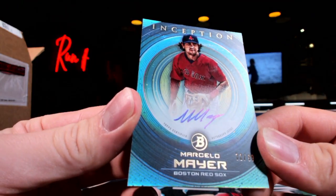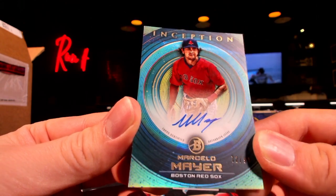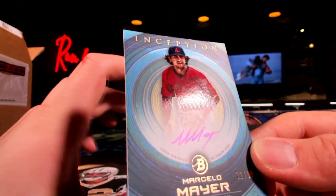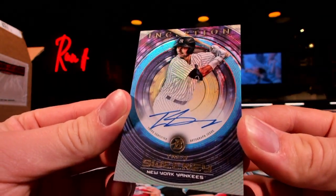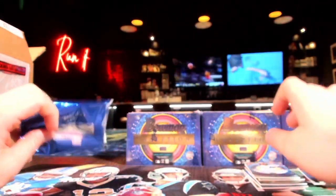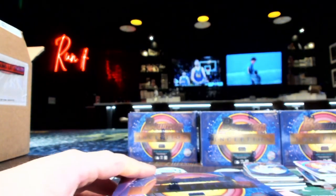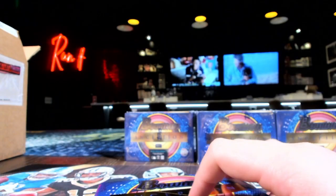And then we got Marcelo Mayer. Very nice. Boston. There it is, Straw. And a little Trey Sweeney. Sweeney the Weenie. Yankees. Yankees is H House. Okay. I'm liking this stuff so far.